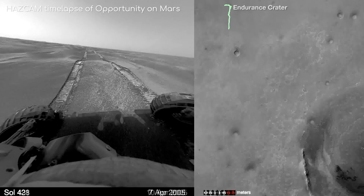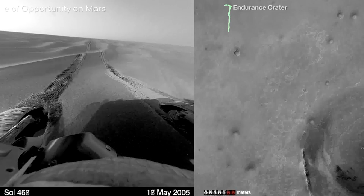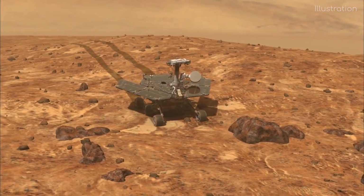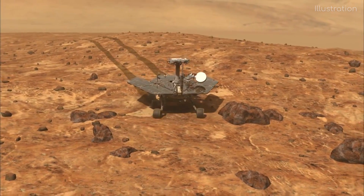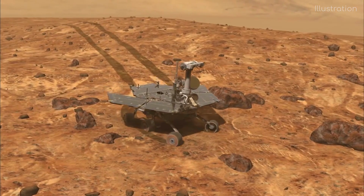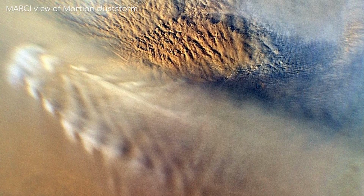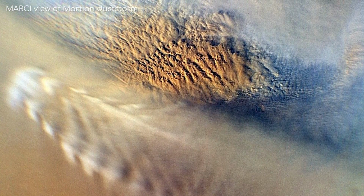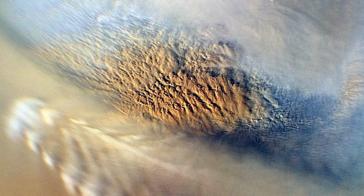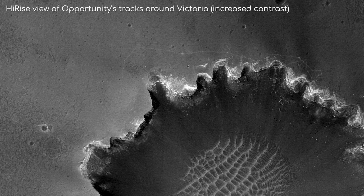During this journey, it had become stuck in sand dunes on numerous occasions, but each time it persevered and freed itself. Some of its parts had begun to malfunction, but engineers had been able to implement workarounds, which meant Opportunity has been able to go on unhindered. It also survived dust storms that lasted for days on end, but thankfully it was always able to charge its batteries up again afterwards. So what was so interesting about Victoria Crater?